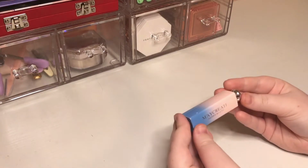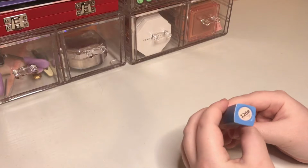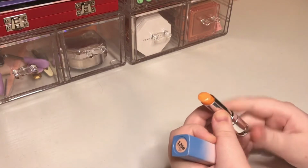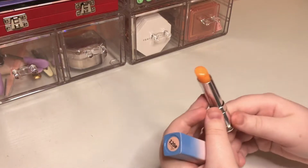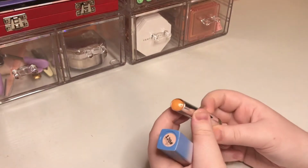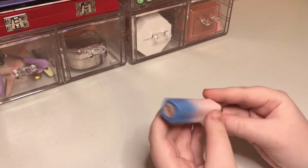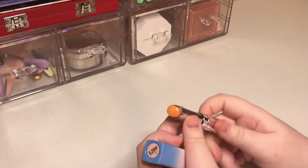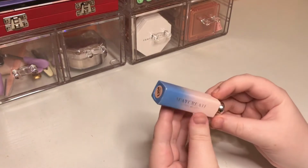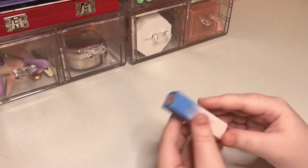Next, I have this May Create Gather Beauty pH lip balm in the color 120 orange. This is one of those pH color changing lip balms. It looks like it would be a nice peachy orange, but it just turns into straight up neon pink on my lips. It's cute packaging, kind of inspired by Dior's lip balms, but it's just way too pink for me, and I just don't really look good in hot pink. That's just how it is. So I'm gonna get rid of this.